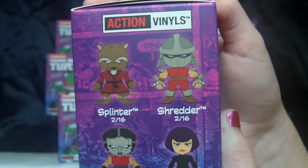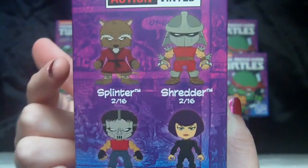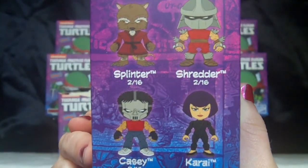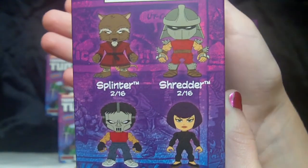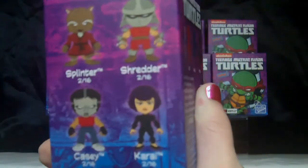On this side of the box, once again, we see the Action Vinyl logo, and this time we see some of the characters that we have the possibility of getting. All of these characters have a 2 out of 16 chance of being found. We have Master Splinter, Shredder, Casey, and Karai.